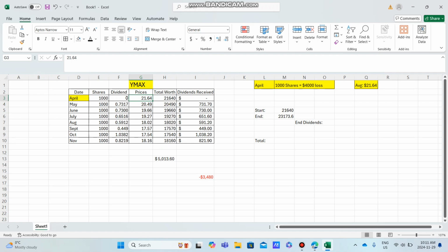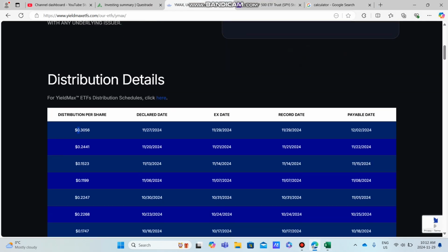So it just goes to show how even when we invested in YMAX, not reinvesting any shares, we're receiving a ton of dividends. And the dividends are continuing to actually grow compared to when they previously paid out dividends. And we're receiving more and more money every single month while not reinvesting. And I thought that was pretty cool. I think this was a pretty cool video idea.